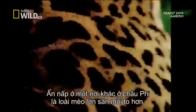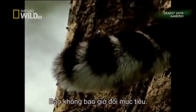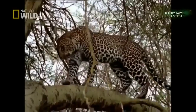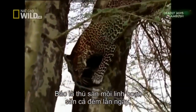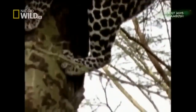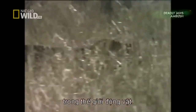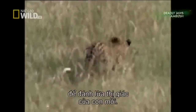Somewhere else in Africa lurks a big cat who hunts bigger prey. The leopard never changes its spots. It's always on the lookout for a kill. The leopard's a versatile predator and hunts by night and by day. Its front paws carry five lethal claws that are among the deadliest in the animal world. The spots break up the predator's solid shape, fooling the prey's eye.